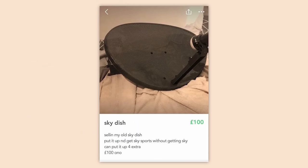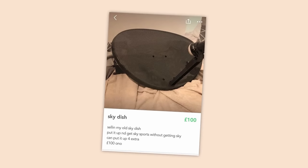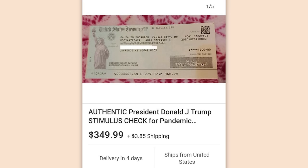Sky dish, selling my old sky dish. Put it up and get Sky Sports without getting Sky. Can put it up for extra. 100 pounds, oh no! Probably not the kind of thing you should be advertising. Not the smartest move.